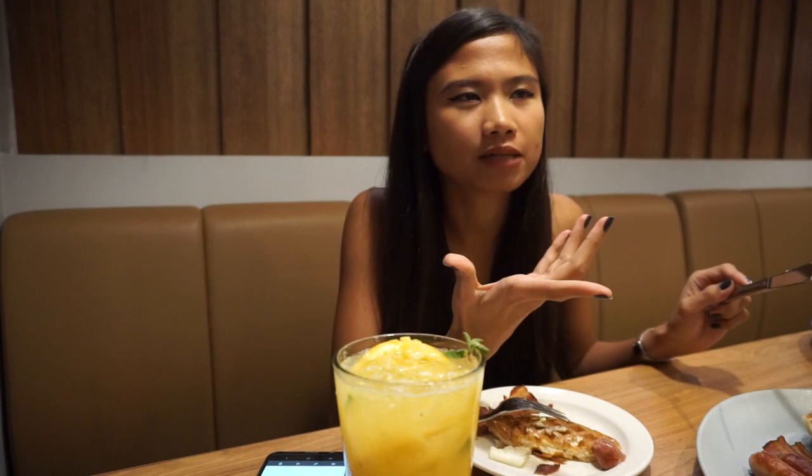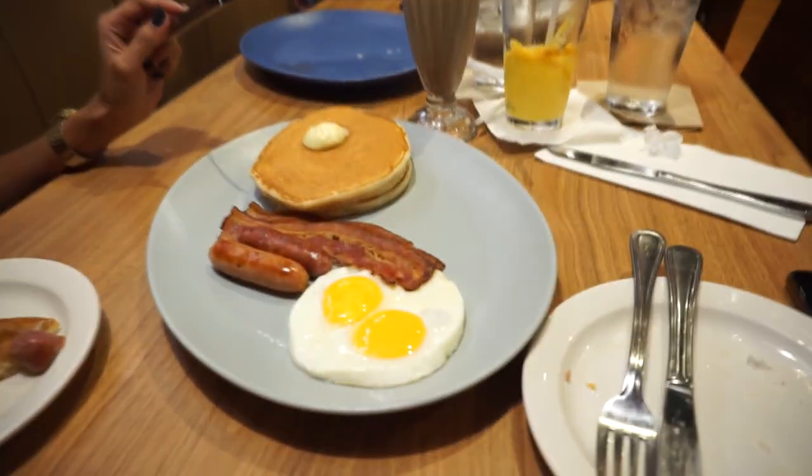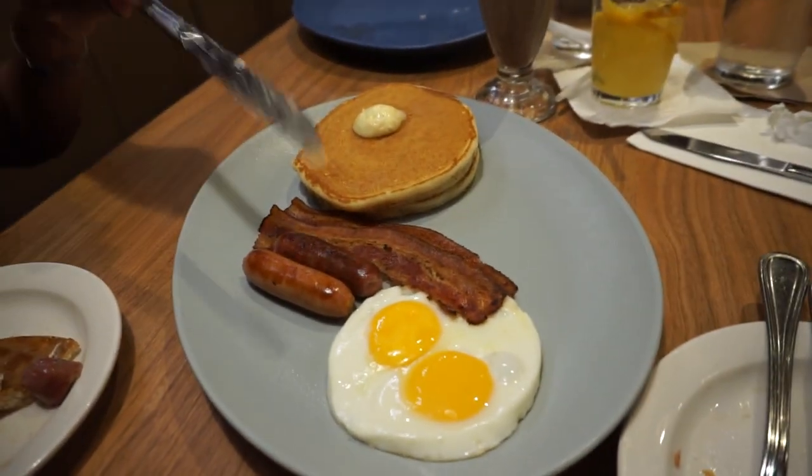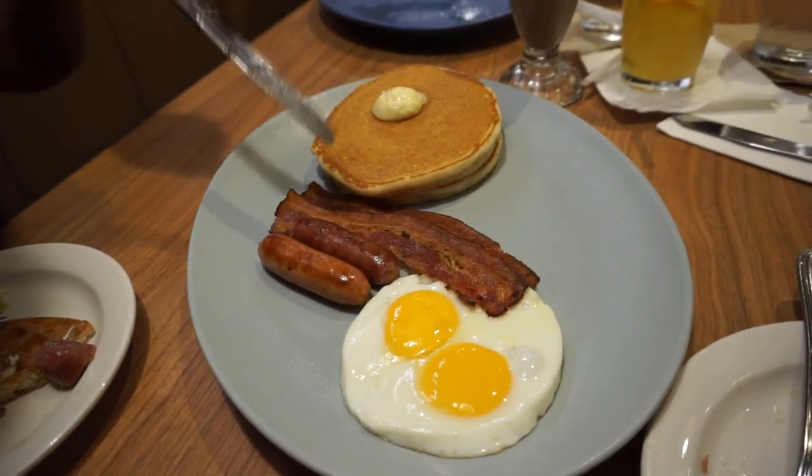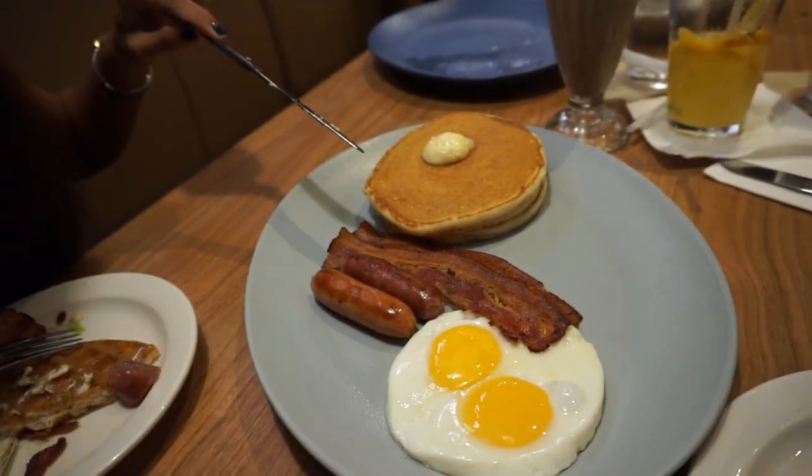Ito try namin ay yung kanilang original pancake shop. Sabi nila, ito yung parang banner ba? Or something like bestseller. Ayun. So, here it is. So, they have the sausage, and then bacon, eggs, and then pancake. Ano kanong pancake nila, guys? Ayan, we're going to there right now.